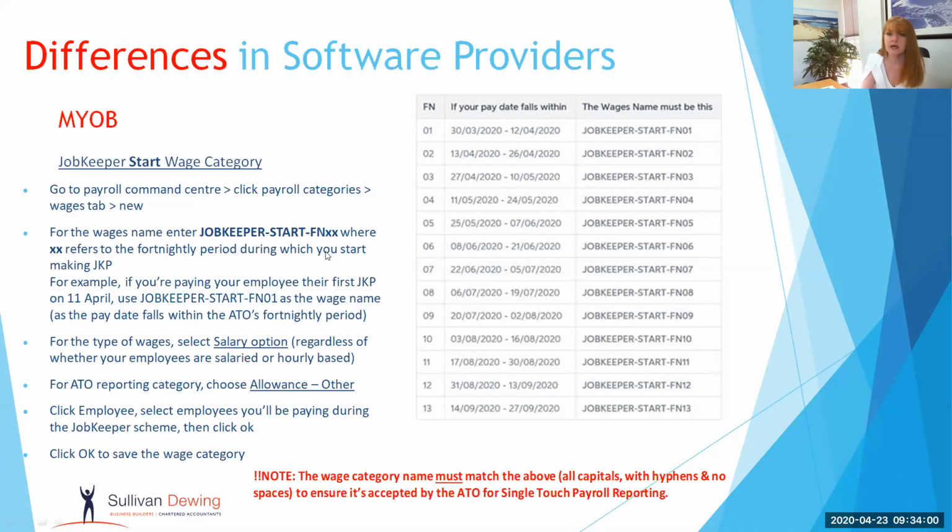So if you are starting right at the start of this scheme on the 30th of March, for pay runs that started between the 30th of March and the 12th of April, your wage category is JobKeeper Start FN01. If you are not eligible until, let's say, the 22nd of June, then you would have your payroll category as JobKeeper Start FN07. So from the date that you are eligible is the FN number that you use to attach to your category. A little bit confusing, I understand. Again, talk to us if you're not sure, but this is your title for your category. This is your number for your category.